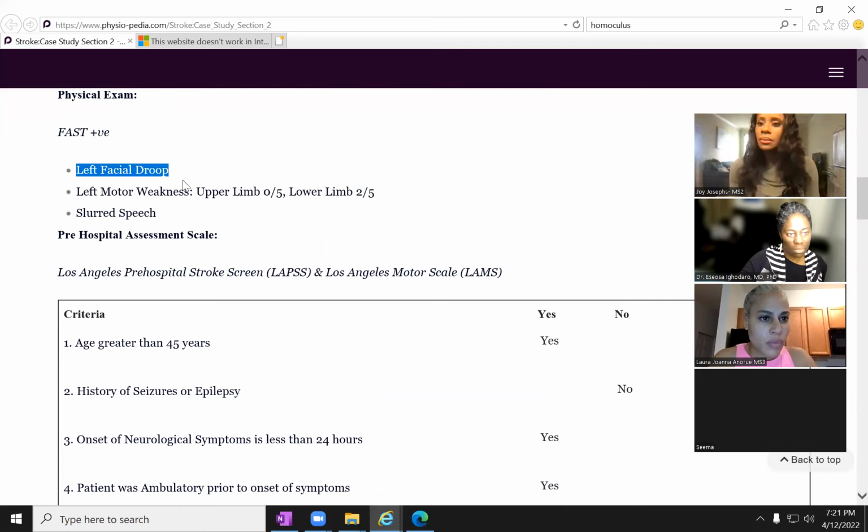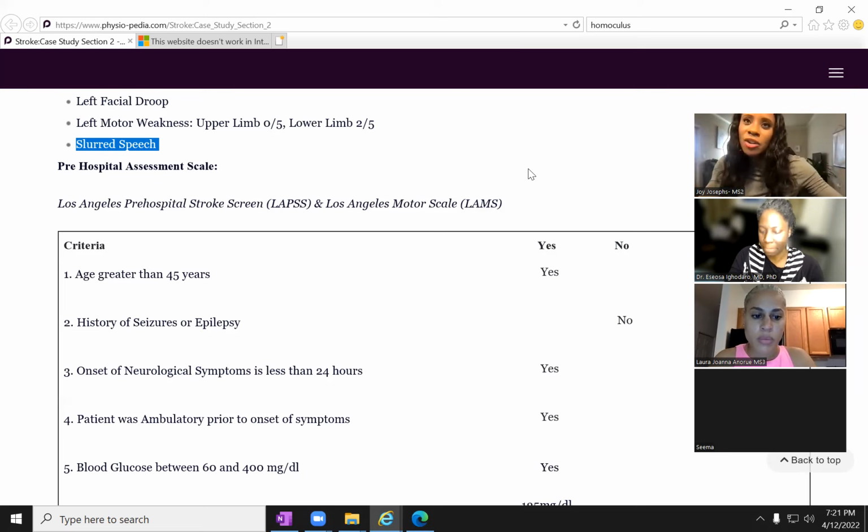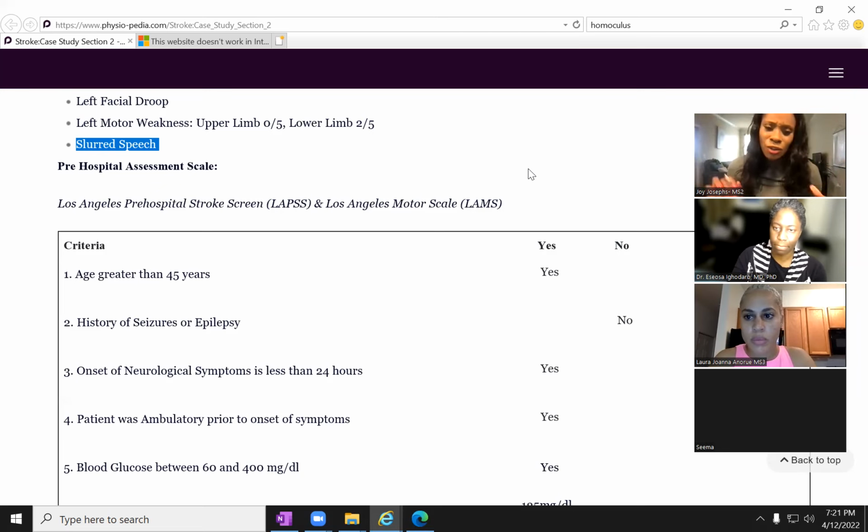I have a quick question. Yeah, go ahead. This may have been discussed and I probably missed it, or maybe it was in the paragraph, but how would you know if it was a hemorrhagic stroke versus a clot? Great question. We don't know yet.